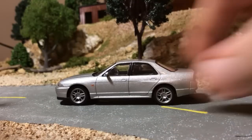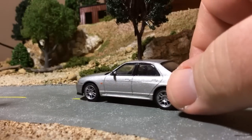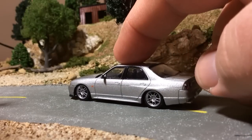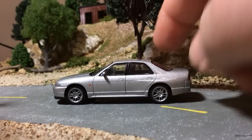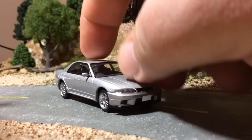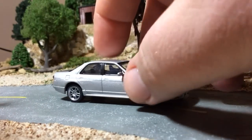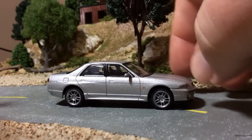And if I were to do a video for nicest 1:64 scale replicas, and I might do that actually at some point, this car would definitely be in that video, and it would definitely be towards the top of the list. I'm sure Auto World probably has some cars that would make that list. Greenlight would probably even have a car or two. But this thing is so unbelievable. Metal body, metal base, rubber tires with tread.